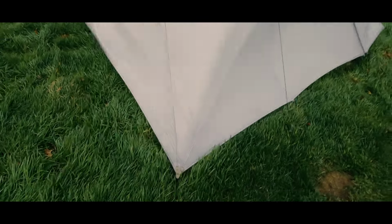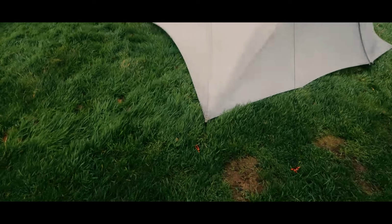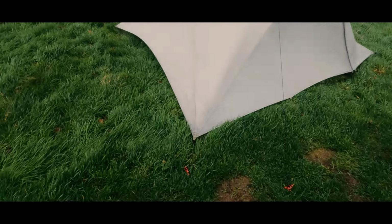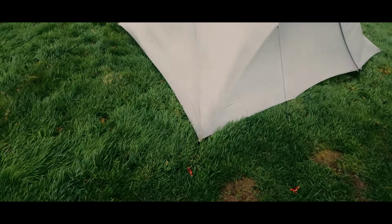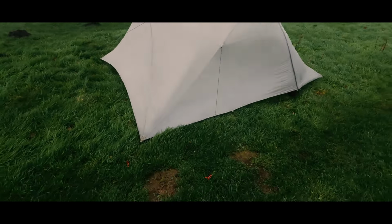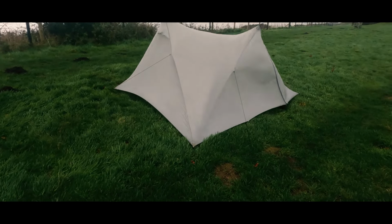The wind's pushing the nose down, so I've got it as it should be, with the largest facing corner there facing into the wind. I believe that is the right way to have it. If it isn't, please let me know. And you can see she's quite a bit into the actual ground there. Now, the ground it's on, it's not flat. You're never going to get it flat. And you can see it's taking quite a bit of a battering.